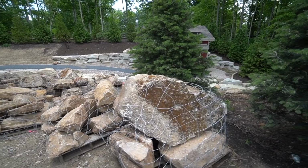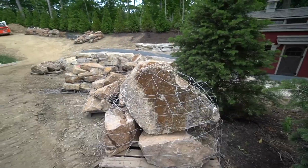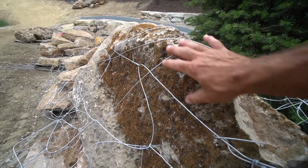It has the moss, the lichens. It's a good durable stone. It's going to handle all the winters and everything that they have here. And with all of that material, because it's a porous stone, it does get those mosses and lichens growing on it.